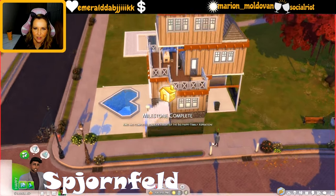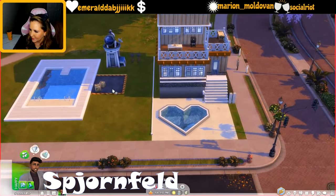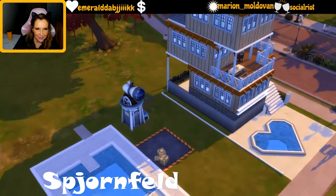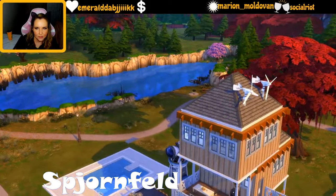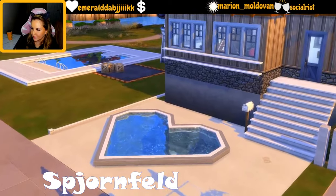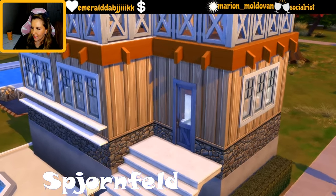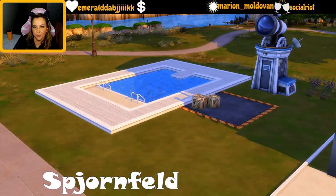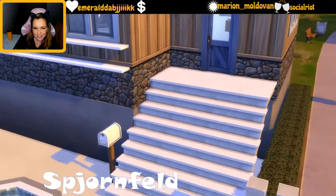Ooh, very pretty. I like the use of colors and the trim around it. Very cute pool. We got like a double pool going on here. Very, very interesting. Very cute. This one has very clean lines. I wanted to make sure there were skill building items. Oh, yeah. That's true. There's a lot of skill building items here. Sponia field. Ah, yep.